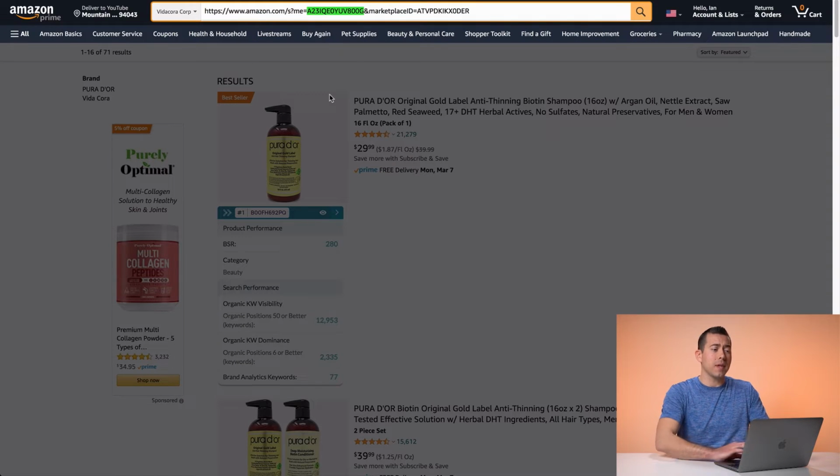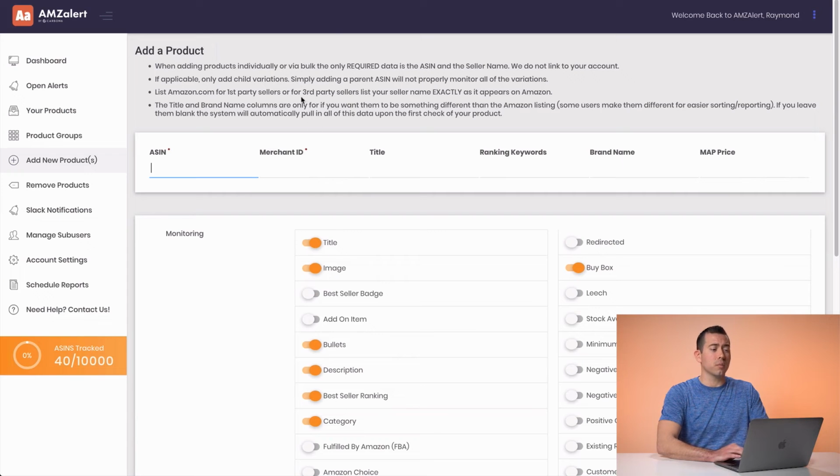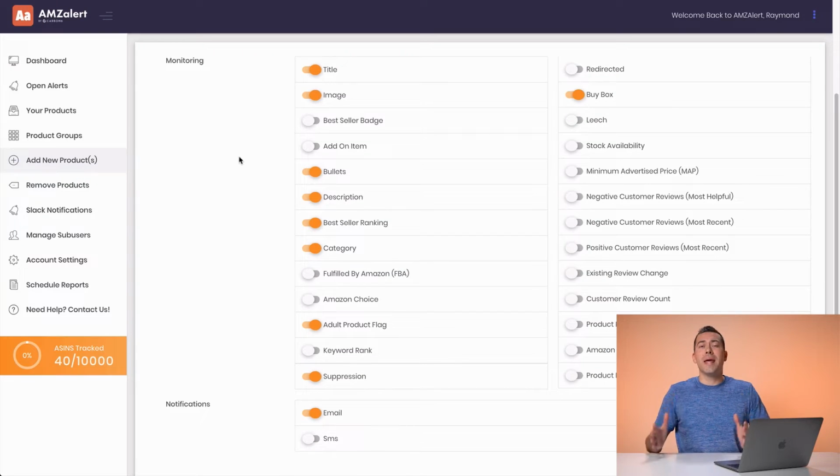You're going to want to grab that, then come back over to the AMZ Alert platform, paste it in right here, put in the ASIN right there, and that's how you can add any product on Amazon that you actually want to monitor and get alerts for. All right, so now here are your different types of alerts that you can actually monitor.